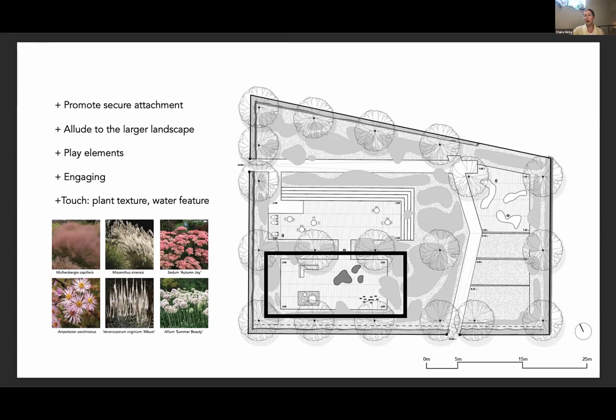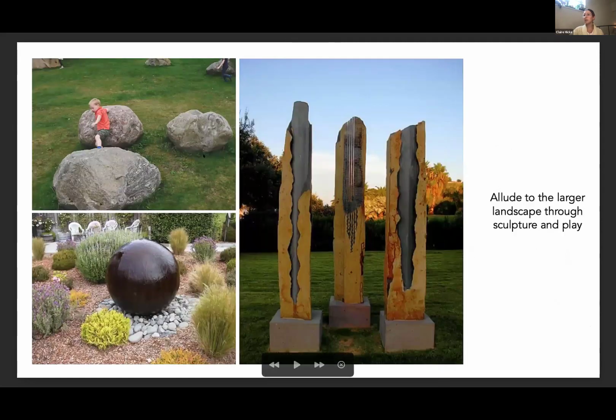And I was also thinking about how I could use the larger landscape around me to bring those elements in. So that would be through the use of these small little rocks that you can stand on, or this globe water feature that you can touch, but it's not a drowning hazard. And then also taking these structural, almost tree-like things that evoke the wild West Coast, but making them small and making them a place where you can play peekaboo, because we all know kids love peekaboo. So I call that the peekaboo forest.